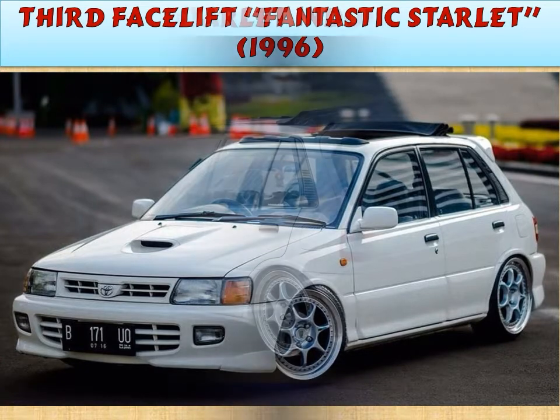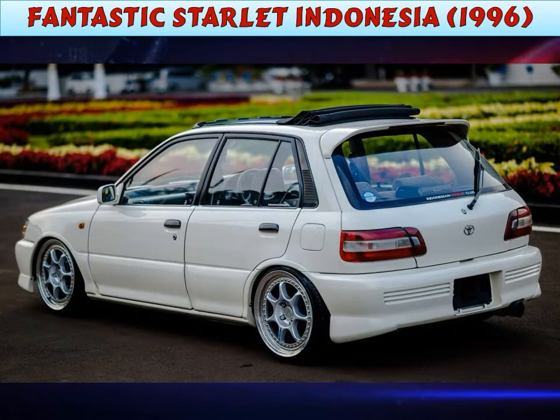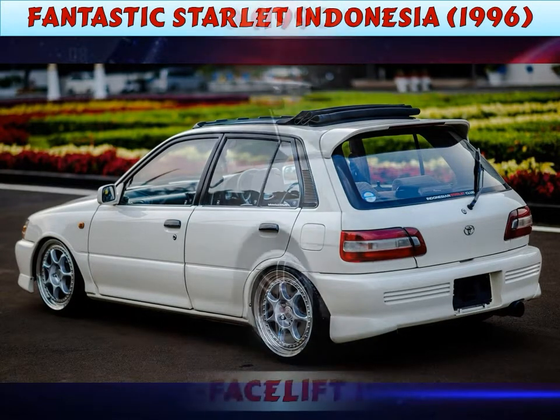The last 80 series in Indonesia was marketed as the Fantastic Starlet, and nicknamed Turbo Look, with sporty bumpers, grille, and hood from the Japanese GI.